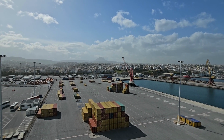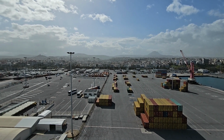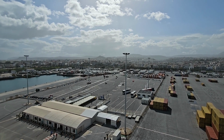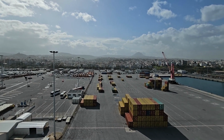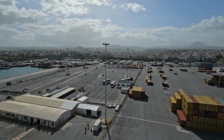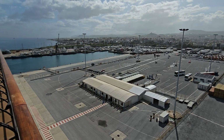We're on the lovely Celebrity Infinity on our 10-night cruise around Greece and Turkey. And today is day 8. We're in Heraklion in Crete. And this is our second day here because sadly our Rhodes port was cancelled due to bad weather in the northern Mediterranean. So we've had 2 days here. We had an overnight, and we did go off yesterday, and I will share some of the footage with you, but sadly it was raining quite hard yesterday.